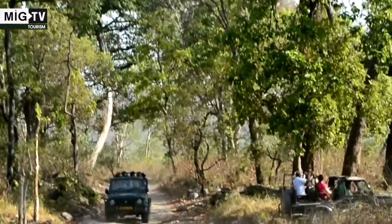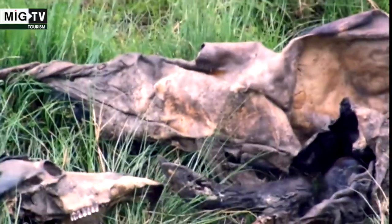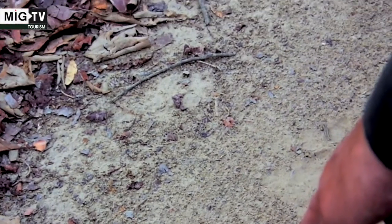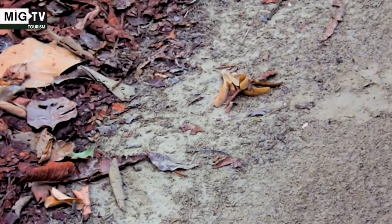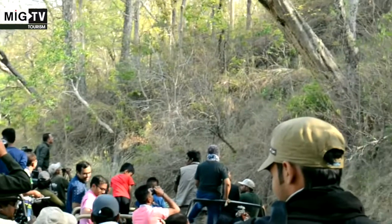Upon staring inside the deep jungle, we spot a dead deer, supposedly killed by a tiger, and begin to follow the tiger pug marks. However, to our disappointment, we could not catch the sight of the big cat.